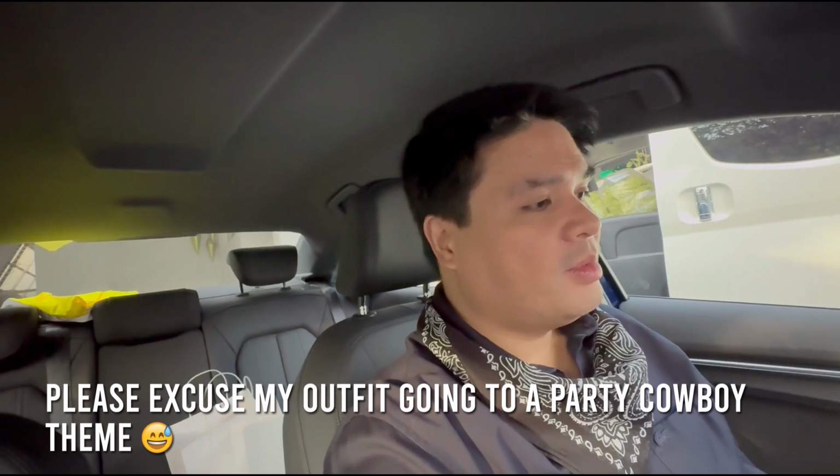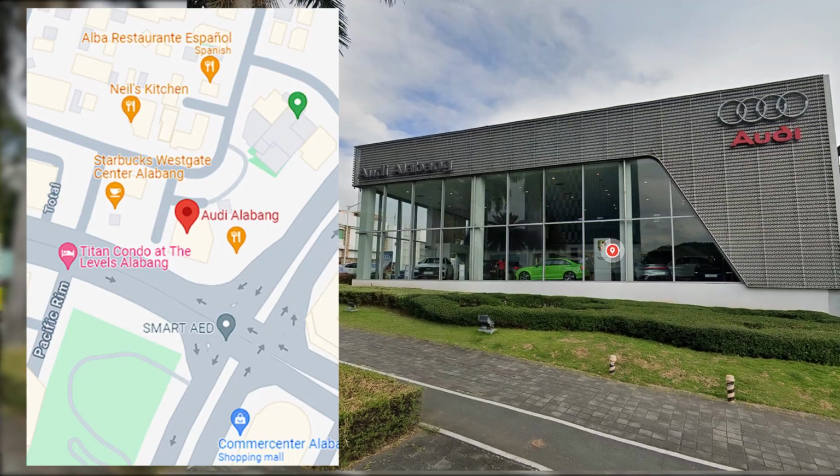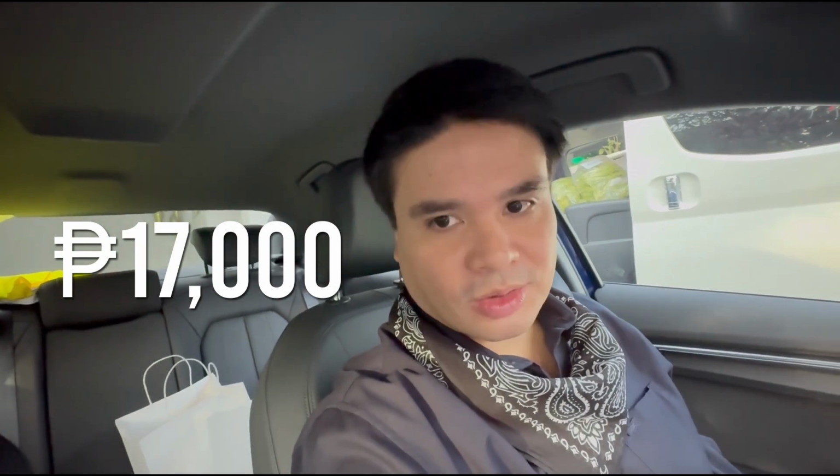So even before the 10,000 kilometers, pina oil change na namin. So I had this oil change sa Alabang, sa PGA Cars Alabang, sa Westgate. Because the other one was in Green Hills. Wala sa BGC, guys. So BGC is where we purchased the car, but ang service is either Green Hills or Alabang, Westgate. So ang first 10,000 kilometers, guys, yung PMS niya was around 17,000 pesos.